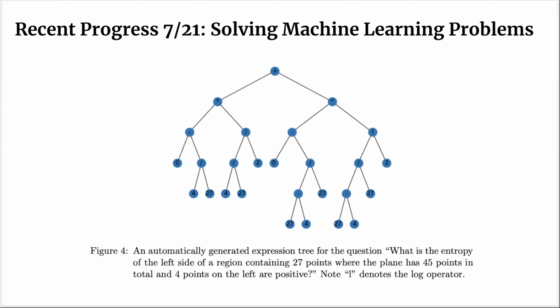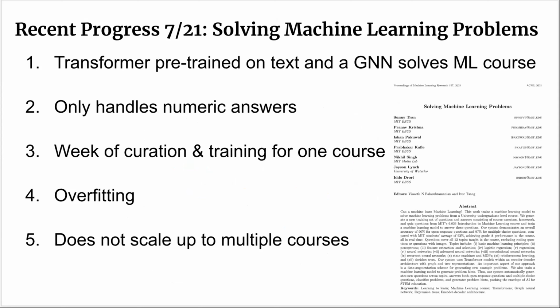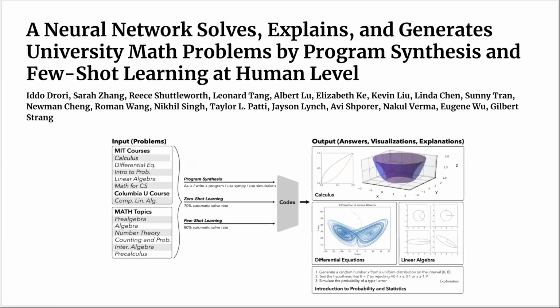The gist of this approach that we did 2 years ago was turning the questions into expression trees, looking at this computation graph of expression trees, and getting the solution. But this limitation, that it didn't scale to other courses and that it overfit the specific course, was a real limitation, which we overcame using program synthesis and few-shot learning, which is what I'm going to talk about today.